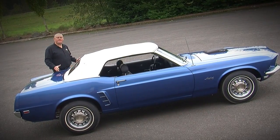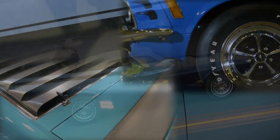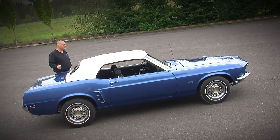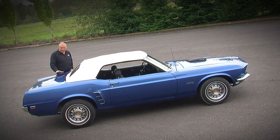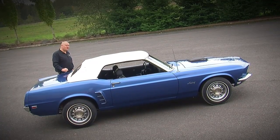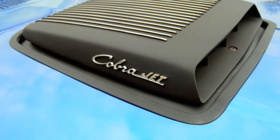When we think about speedy Mustangs, we tend to think about stripes and big wide tires and fancy wheels and rear wings and louvers and all kinds of racy looking stuff, but I think sometimes less is more, and that's why this car is so cool. It's a beautiful color blue, doesn't have any special trim or stripes, a stark white convertible top makes it nice and clean, and the only thing racy about it is the Cobra Jet shaker scoop coming through the hood.